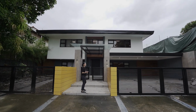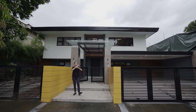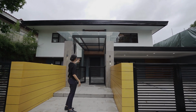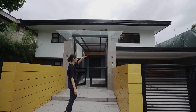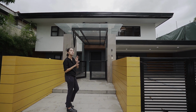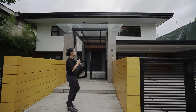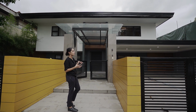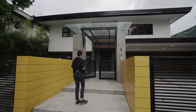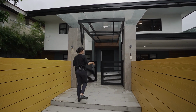The contrast is solid, right? You have the bright yellow against the grays and the blacks and the wood. And I love it. It's almost Scandinavian, the use of gray and yellow. But this is more of an Asian tropical kind of design for the rest of the house. Very modern as well. So right here in the middle, you have a pedestrian gate.